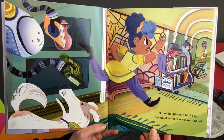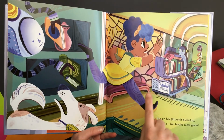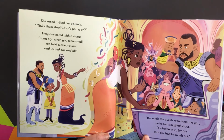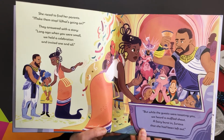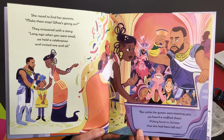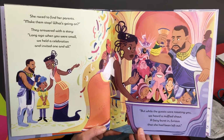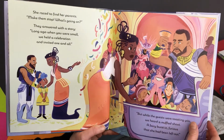But on her 15th birthday, Lex awoke. Her books were gone. Do you see they're removing them? Oh no! She raced to find her parents. Make them stop. What's going on? They answered with a story. Long ago, when you were small, we held a celebration and invited one and all. But while the guests were toasting you, we heard a muffled shout. A fairy burst in furious that she had been left out. Uh-oh, everybody's happy. But that fairy looks upset.